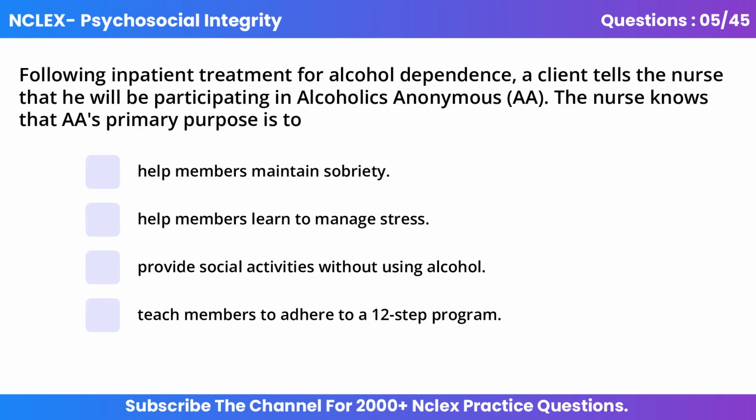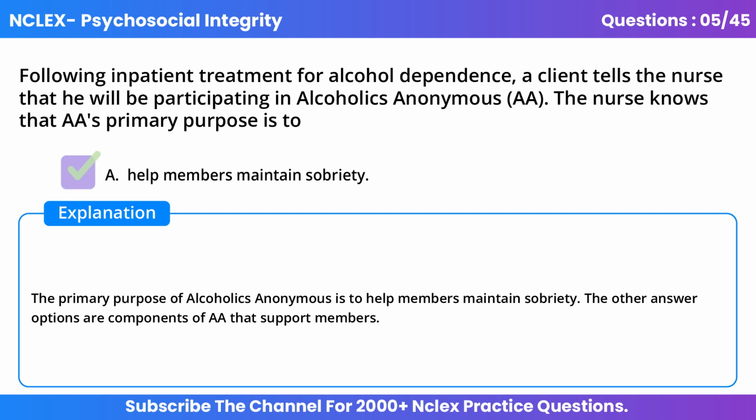Question 5. Following inpatient treatment for alcohol dependence, a client tells the nurse that he will be participating in Alcoholics Anonymous, AA. The nurse knows that AA's primary purpose is to A. Help members maintain sobriety. The primary purpose of Alcoholics Anonymous is to help members maintain sobriety. The other answer options are components of AA that support members.